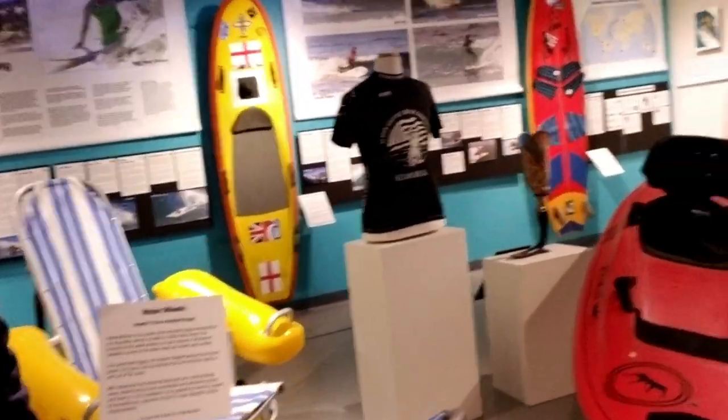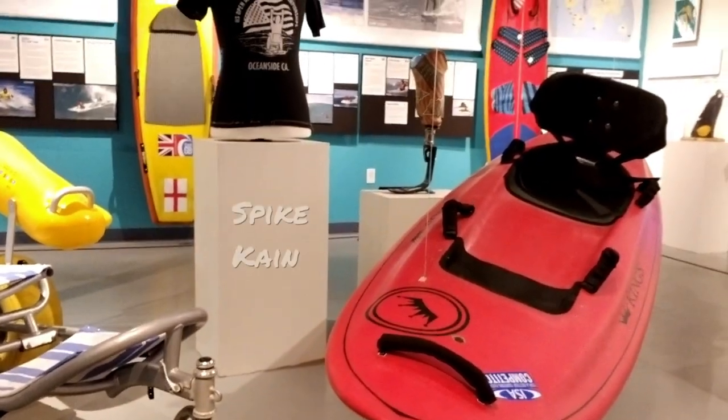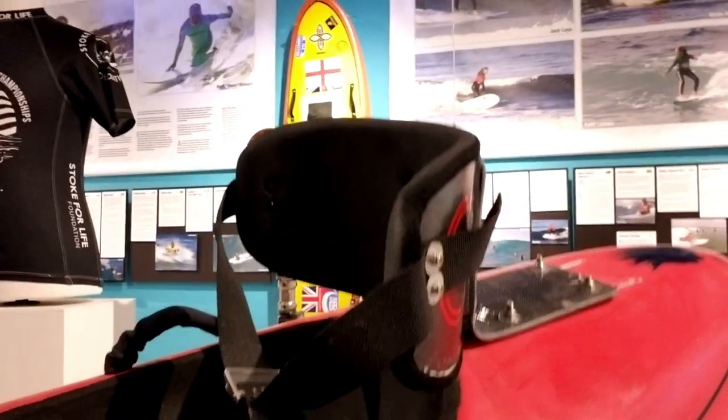And then this kayak is Spike Kane's actual equipment. So that is pretty cool there, unique. You see the back support there with the belt.